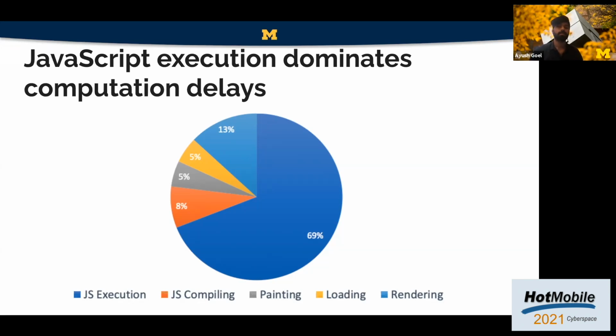The increasing number of cores does very little in terms of improving performance because JavaScript is inherently single-threaded and cannot really leverage different cores on a device.